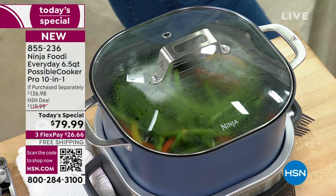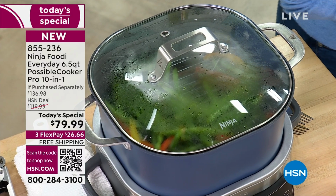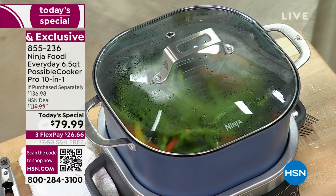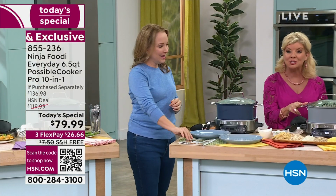Okay, here are your color choices. Merlot is our number one. Okay. It's exclusive here to HSN. Okay. We have the Midnight Blue, the classic for Ninja, and then we have what we're calling Stone Purple.